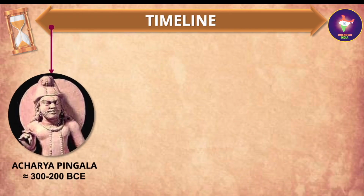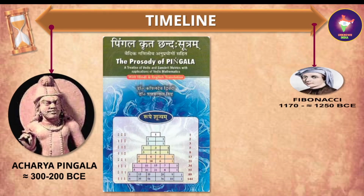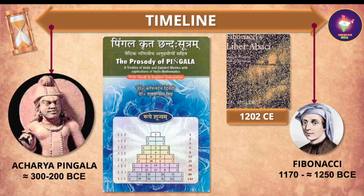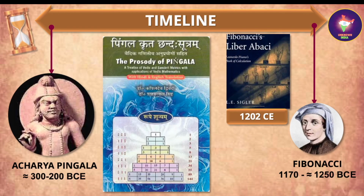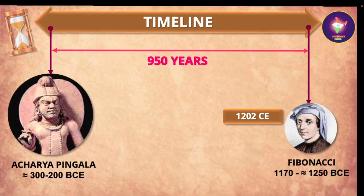Though this series was discovered by an Indian prosodian, mathematician, and scholar Acharya Pingala in the context of meters for Sanskrit poetry around 200 BCE, the credit for its discovery has been wrongly given to Fibonacci, an Italian mathematician, who popularized it only in 1202 CE through his famous book Liber Abaci. In its introduction, he has stated that he based his work completely on Indian methods while adding some of his own contributions. Despite this, the sequence or series is known by his name.